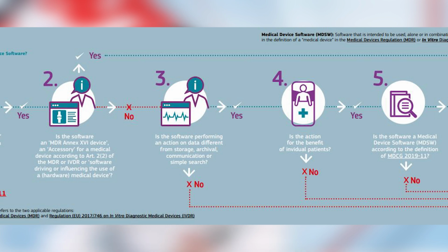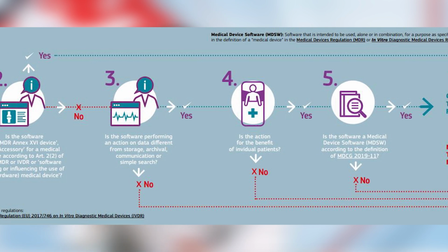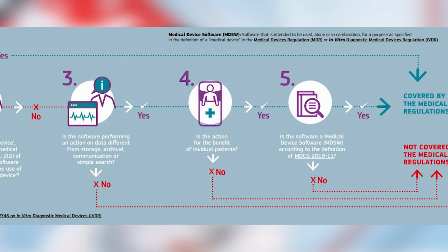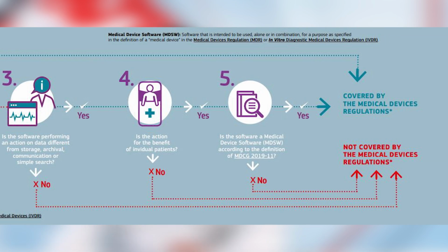Is the software performing an action on data different from storage, archival, communication, or simple search? So you have to make this evaluation. If it is yes, then you can move to the next question. If it is no, then it's not covered under EU MDR. Is the action for the benefit of individual patients? So is the software's action for one patient only? Yes, then you can move to the next step. No, then you can say it's not covered.